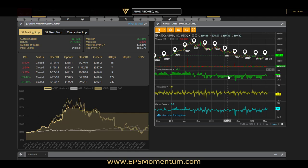And see how the green, the timing, keeps you out of the stock, keeps you completely out of the stock. It's almost always below zero. And that's what you want. You want this indicator to really serve as an indicator that prevents you from going into the stock at any point. And here, all the EMs are below 20, meaning the momentum has definitely slowed down.